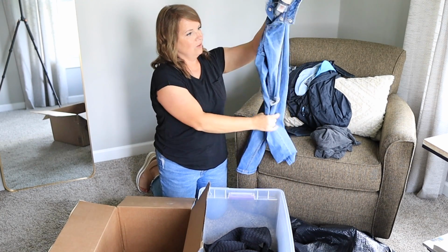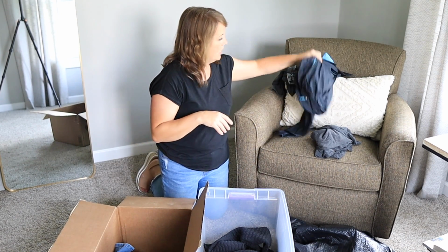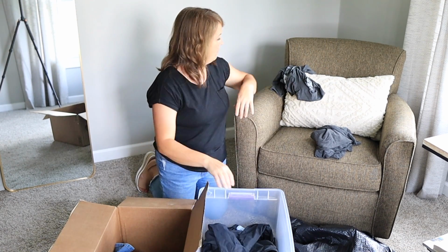These jeans, you know, they've gotten kind of worn out. I don't really like them anymore. I'm just gonna donate those. This I still like, but it's off season, so I'm gonna throw that in there.